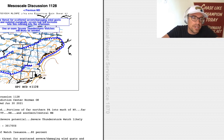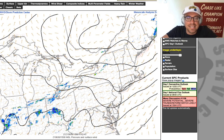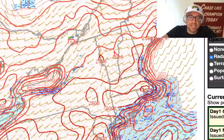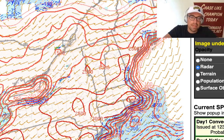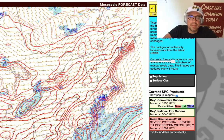Models are showing relatively early initiation of those storms, especially across northern Vermont by about 19 Z. Already starting to initiate across western New York here. But look at all these westerly winds. It's definitely going to take some type of a mesoscale accident near the coastline of Maine to squeeze out any tornadoes. Not much in the way of directional shear. Maybe a little bit of a terrain influence up the Hudson River Valley there with a little bit of backing. But it's going to be all speed shear contribution for these storms.